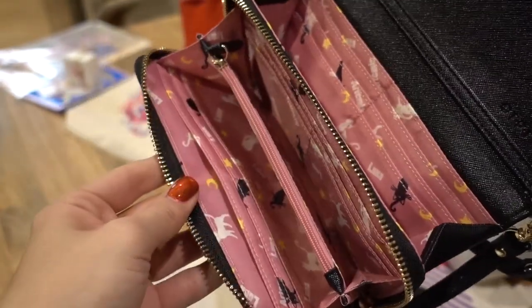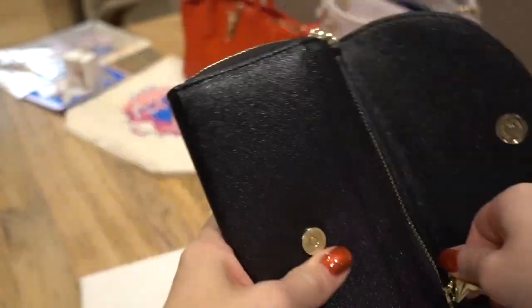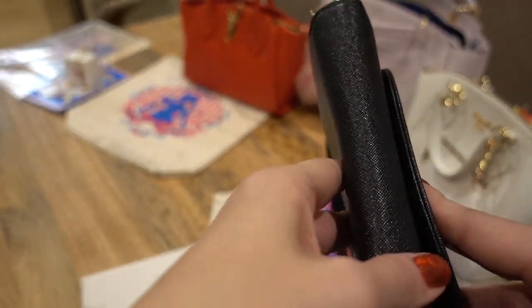So I really like the detailing on these, and I love the ears. I think they are so cute, and I could totally wear the Artemis clutch along with my hoodie out somewhere.